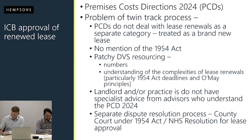Well, I'm now going to try an impossible task, which is to try and weave together what Miles has just shared on the 54 Act with some thoughts on the NHS approval process.